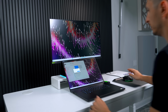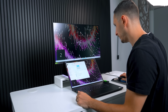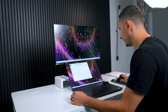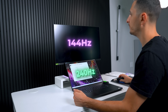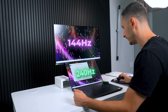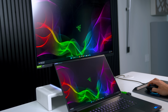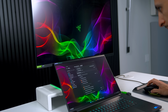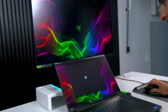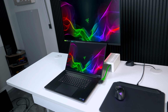Look at that. Let's go ahead and extend these displays. We'll put number 2 on top. And in terms of refresh rate, we are getting 240 Hz on the laptop and 144 Hz on the Raptor. Very nice. Let's go ahead and change the wallpaper to something better. There we go. Let's also get rid of the taskbar on the second monitor. We definitely don't need that. And clean up the taskbar itself. No search box, Copilot, task view, and widgets. There we go. Already looking like a true Razer setup.